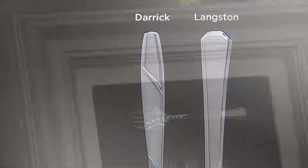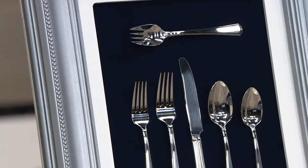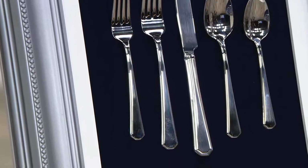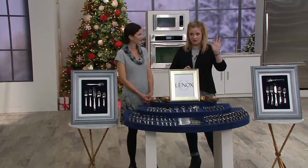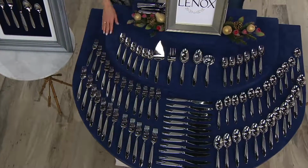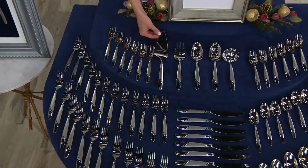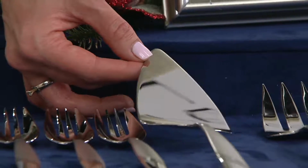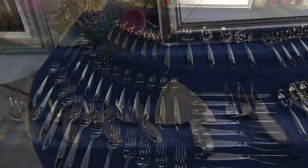So true. And then we also have Langston. That's the one we were just showing you on the table, all set up with that mirror finish. Again, dishwasher safe. This is that set that is going to last you and last you and last you. I just want to say, $600 for this exact set. And if you picked up the bonus pieces at Lenox.com, our QVC2 big deal price is $149.95, free shipping and handling, which is huge, by the way, because $14.22 is typical to send this much weight to your house. 5 easy payments of $29.99 are available.